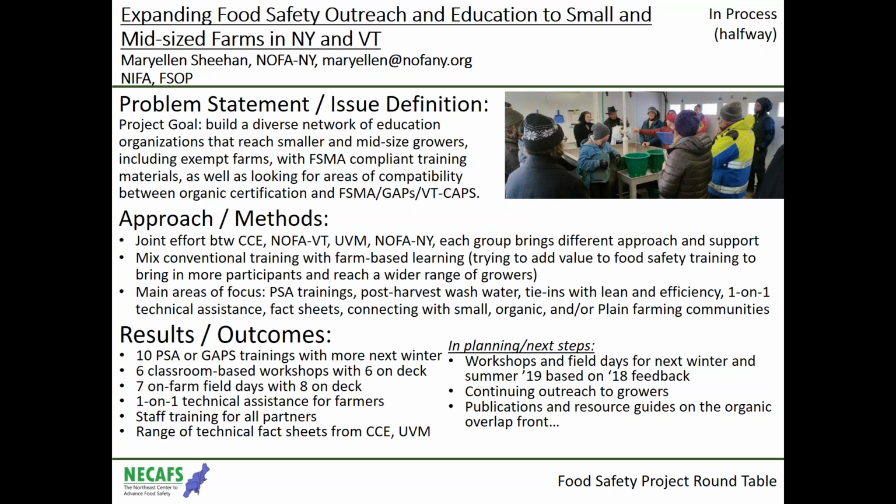And then on the organic front, one of the things that's part of this project with the two NOFAs is looking at how to find the overlap between farms who are going through the certification process, but who also want to be FSMA compliant or want to do either GAPs or CAPs over in Vermont. Laura Nunziata over at NOFA Vermont has been doing a lot of research into that and seeing how can we integrate it? Is there any way to facilitate the two?